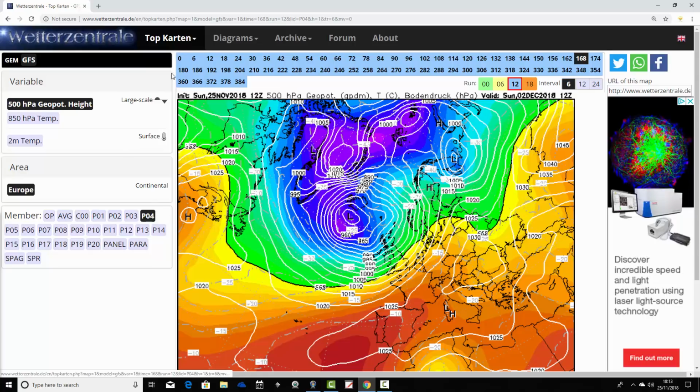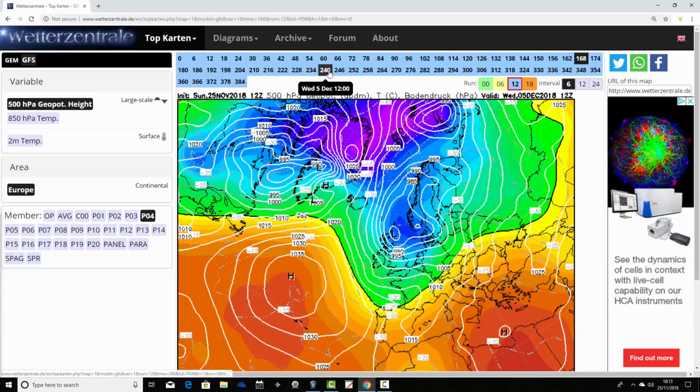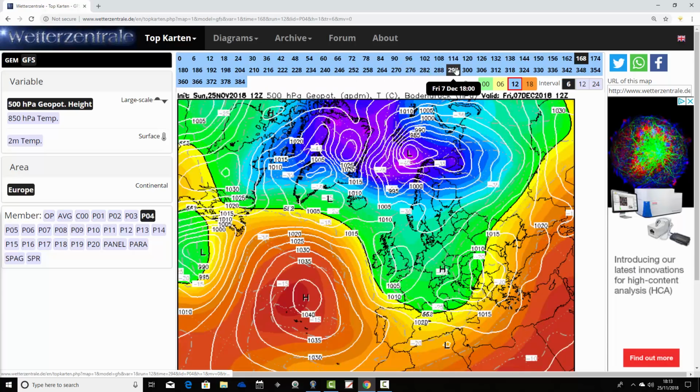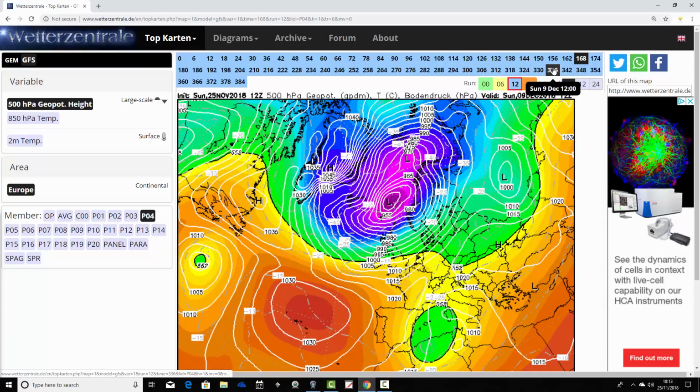Ensemble member number 4 looks wet and windy in a week's time, keeping things pretty stormy as we go up towards day 10 and turning things colder as well as the wind turns into the north and we get these areas of low pressure diving south through the UK.